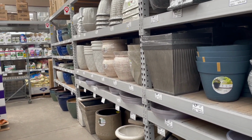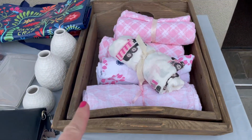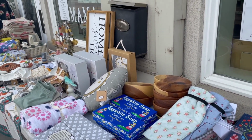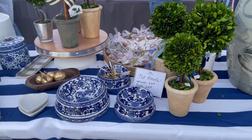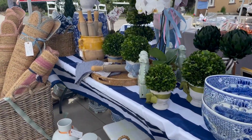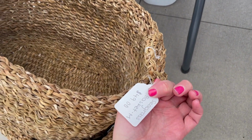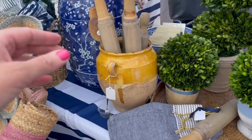And then on the way home, we saw this little sidewalk sale, and there's this new adorable little store. I think it's new. I've never seen it there before, and we drive past all the time. But they had so many adorable cottage decor items for your home and decorations. I didn't get to film very much because there were so many people there, but I loved these baskets. And then these little rolling pins as well.